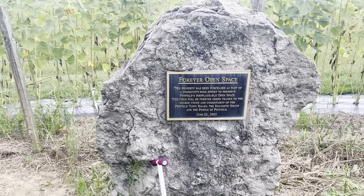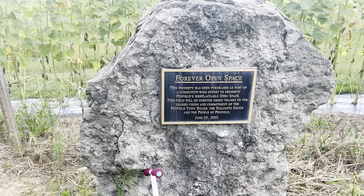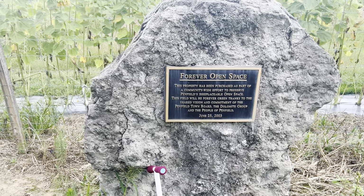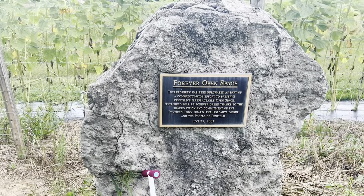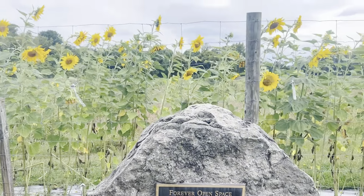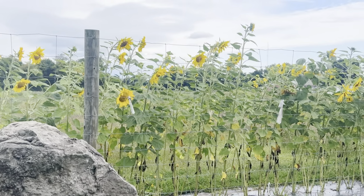This property has been purchased as a part of a community-wide effort to preserve Penfield's irreplaceable open space. This field will forever be green thanks to the shared vision and commitment to the Penfield Town Board, the Dolomite Group, and the people of Penfield. And that was in 2003. So it's gonna forever stay open field and flowers, which is so pretty. And oh my gosh, these sunflowers are just beautiful.